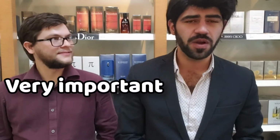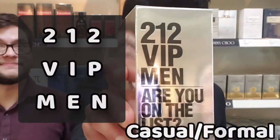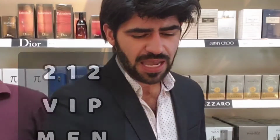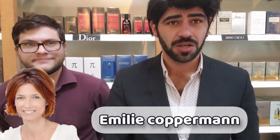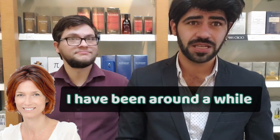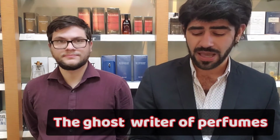So for my very important evening wear type scent, a bit more formal, is going to be the 212 VIP. Now this scent was created in 2011, right after the VIP edition released for the women by Annick Menardo, who apparently has been designing fragrance since the age of 14. She also makes a lot of other great scents that you probably learned to love and didn't even realize she was part of, like Play Intense by Givenchy. That's another great scent by this designer.